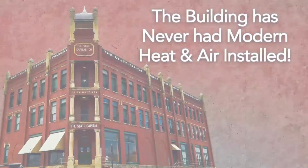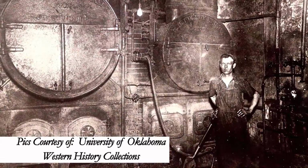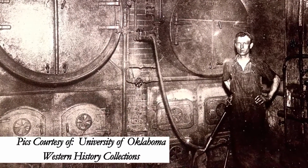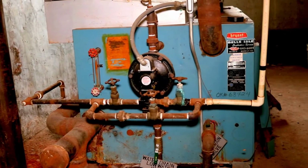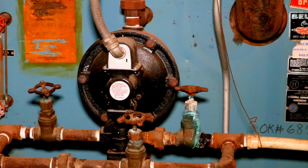We're standing in front of one of many of the original radiators in this building. This building has never had modern heat and air installed in it. It worked originally off of coal-fired boilers for many, many years. I believe it was sometime in the 70s that it was converted to a natural gas boiler. The natural gas boiler was still heating this building up until 2012. It had many repairs done to it over the years, and finally gave up the ghost, and OHS, after budget cuts, was unable to afford getting a new boiler put in.